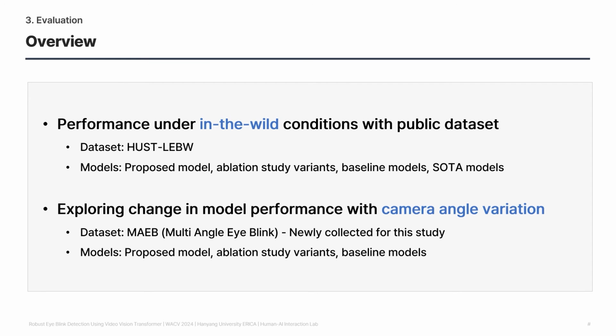To evaluate the robustness of the proposed DE-ViViT model, we first tested its performance under the in-the-wild conditions, meaning factors such as lighting and camera angle are immensely diverse. The proposed model was tested with a public HUST-LEBW dataset, along with its ablation study variants, a few baseline models, and also compared with results from other state-of-the-art blink detection models.